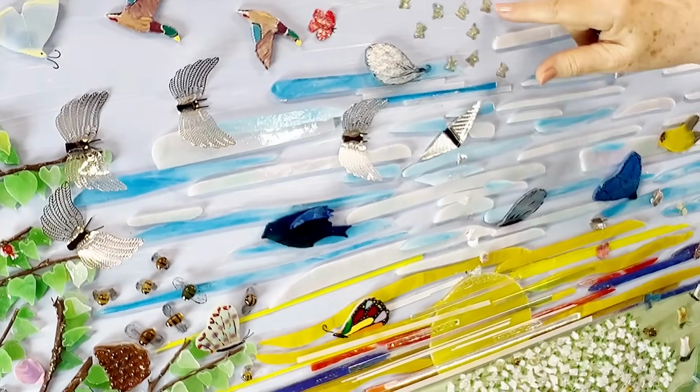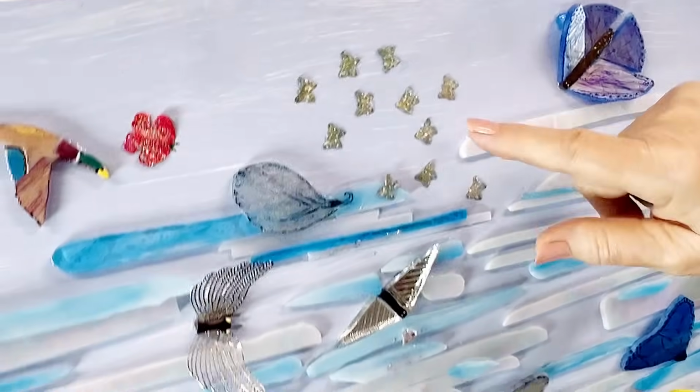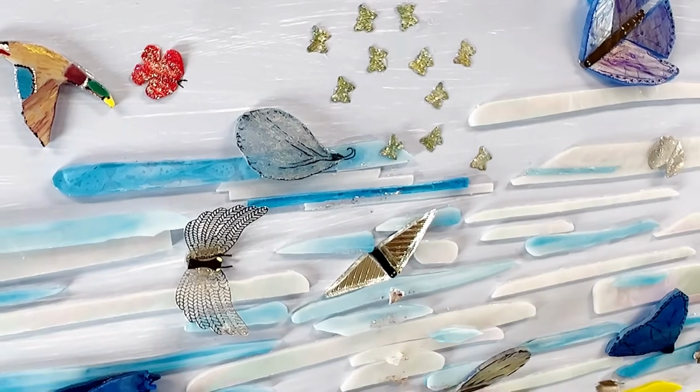And these darling little things here, I think I found them maybe at Michael's and I just thought, those would look cute living at One Whimsical Lane. So I put them there. And then here's the beautiful sunset. Look at how pretty that sunset is.